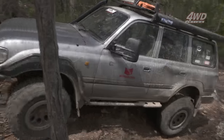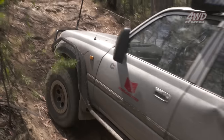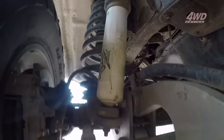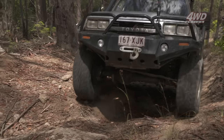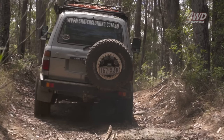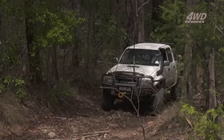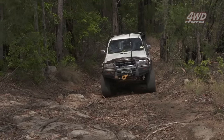It's a little bit scrabbly, less traction than we thought, but yeah, straight up. He's made it look easy. Old Sooty, big difference to the 79. Absolutely no threat of landing on your roof this time. And that's a relief, I've got to say. Doc's going to take a stranger line here.